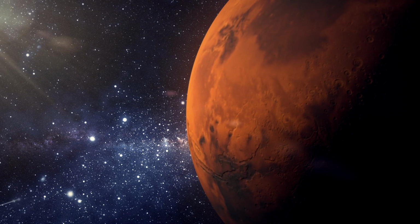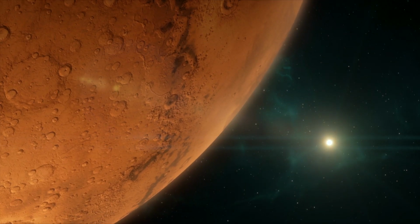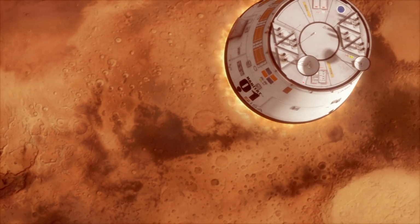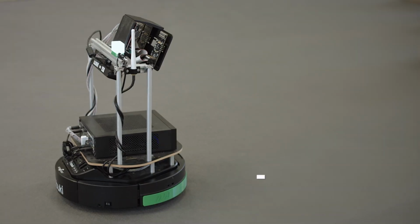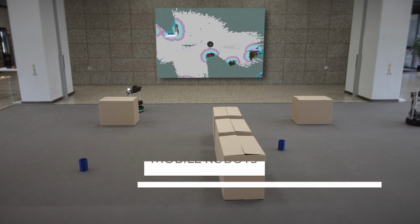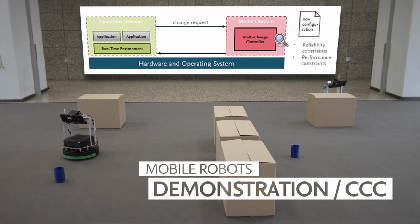Future space missions strive for a high degree of autonomy. Within the Controlling Concurrent Change project, we developed methods for reliable and autonomous system adaptation. The following demonstration highlights some results of the 9 sub-projects carried out by 8 work groups of the TU Braunschweig.